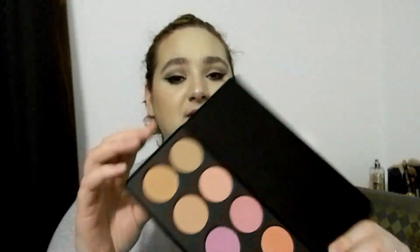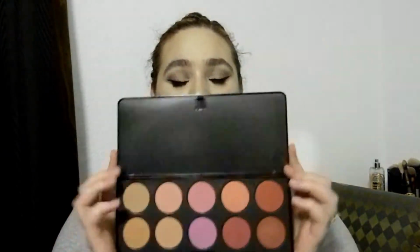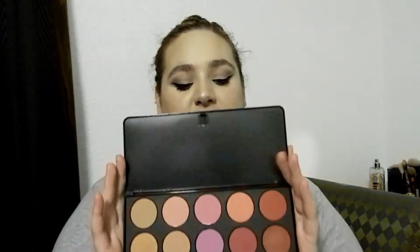Some of them have glitz in them, some of them don't. But I do recommend this if you're looking for an excellent blush palette. BH Cosmetics has excellent palettes for good prices. So that is my blush palette of 2017.